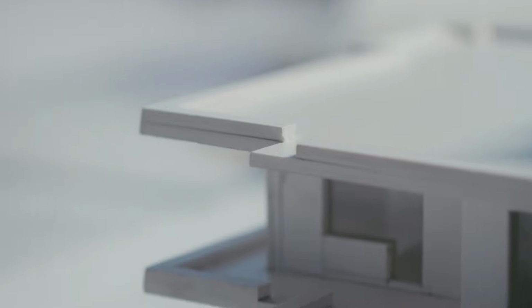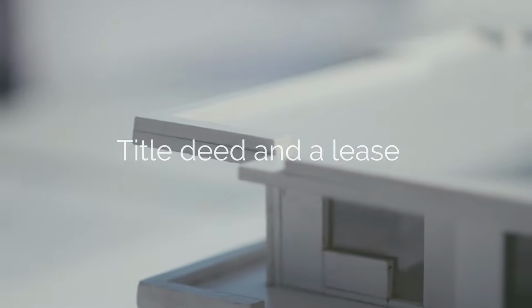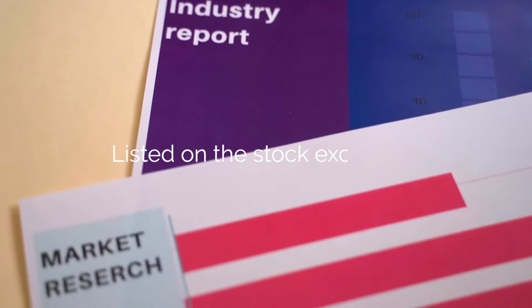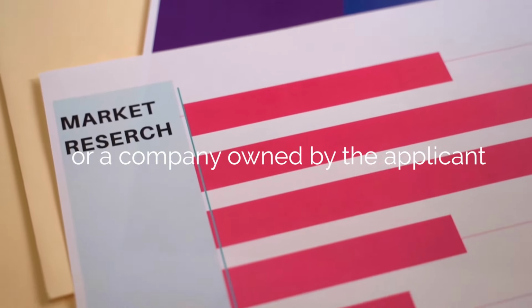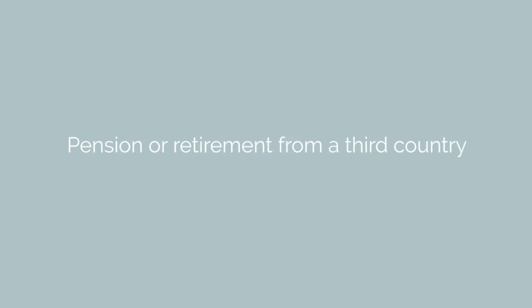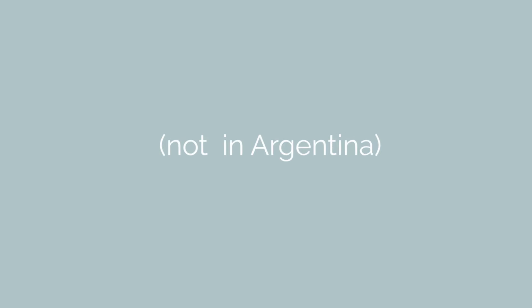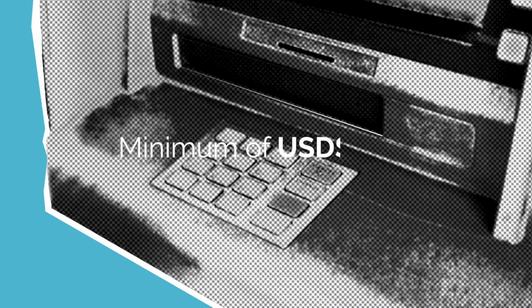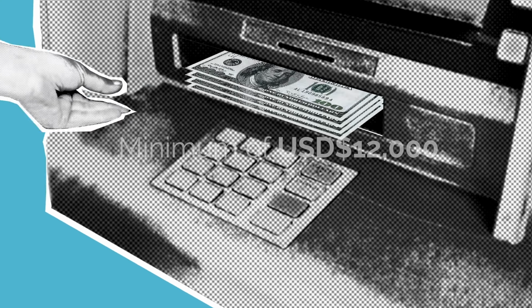Here, you will find a list of options that can be used as a source of income. Have a property to rent and charge a monthly fee for that property, in which case a title deed and a lease are required. Shares in a company, whether owned or not, can be a company listed on the stock exchange or a company owned by the applicant that provides monthly income. To receive a pension or retirement from a third country, not in Argentina, prove that you have sufficient funds in your bank account. You must have a minimum of USD 12,000 in the bank as proof of funds.